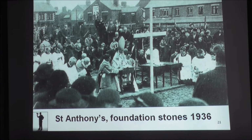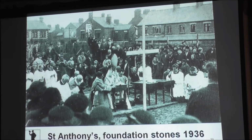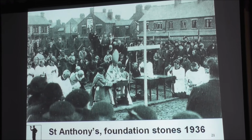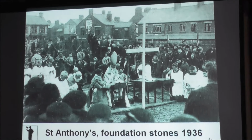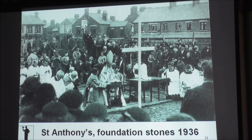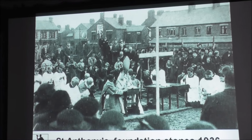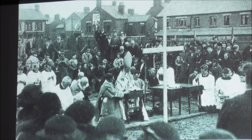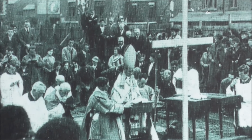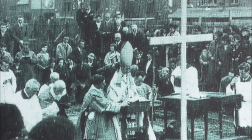By the early 1900s, I think it was 1906, the Roman Catholic Bishop of the area had acquired a number of acres of land from the man who owned Willowfield House. He was a whisky distiller, a man called Jonathan Vint. And so the bishop acquired, I think it was 8 acres of land from Mr. Vint's estate. That was back in 1906. The idea was to build a Roman Catholic church on the site.